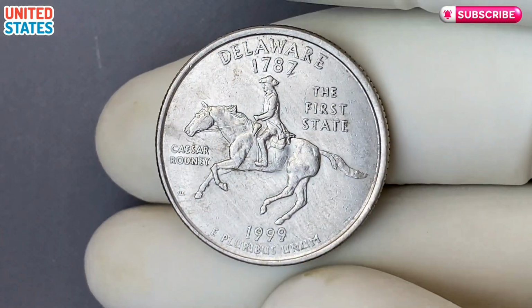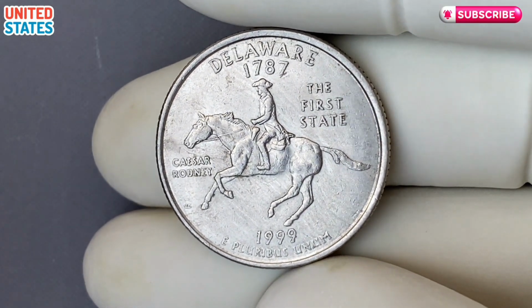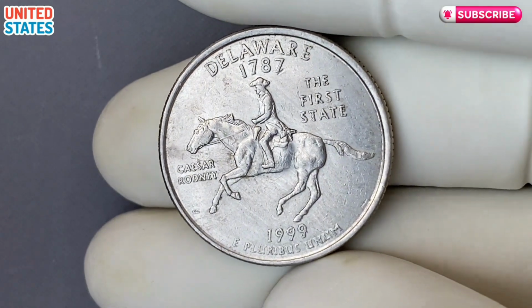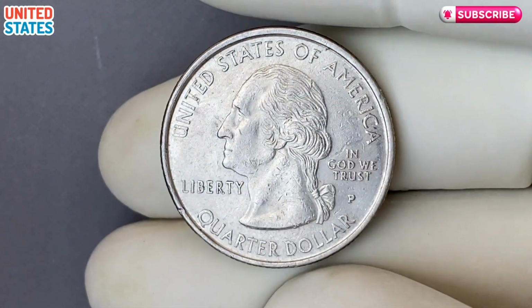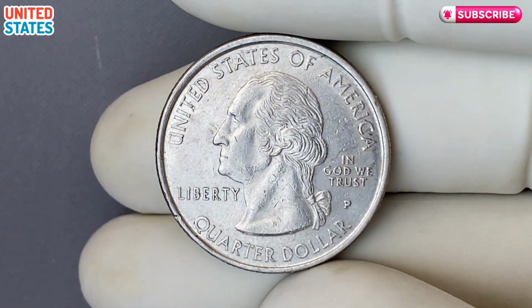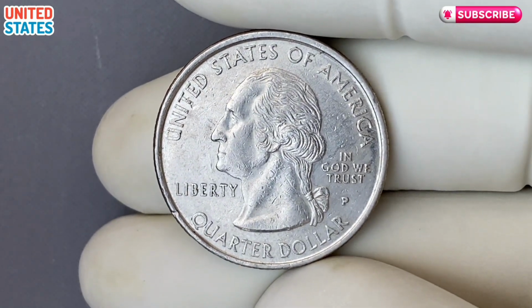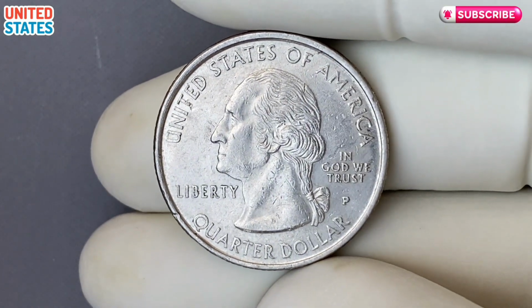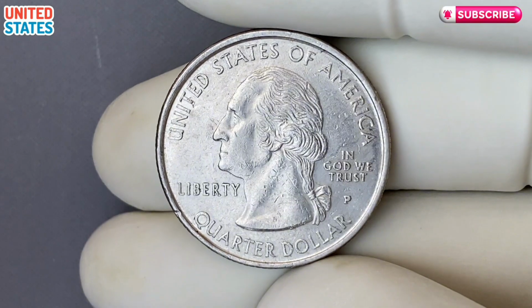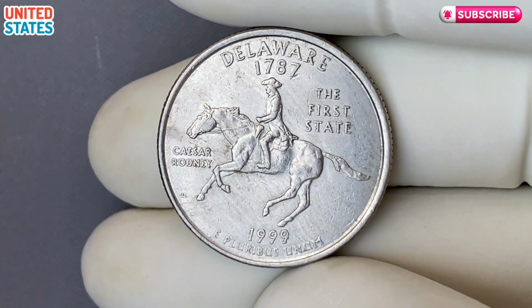Once you've identified the error, it's a good idea to get the coin professionally graded by a reputable grading service. The condition of the coin and its authenticity are key factors in determining its value. A professional grading will ensure you get the most accurate assessment of the coin's worth, and it will also make it easier to sell if that's your goal. After all, a coin in mint or near mint condition will always fetch a higher price than a worn, circulated one.